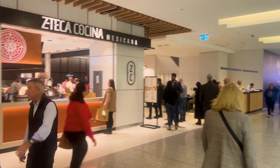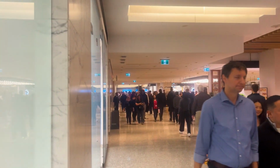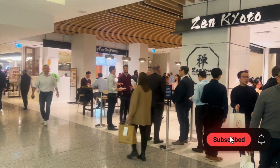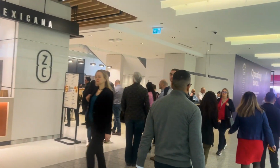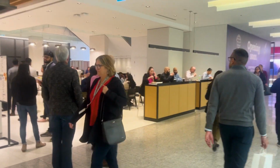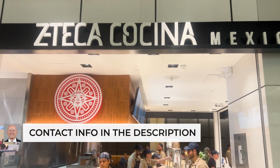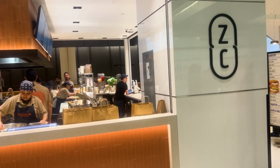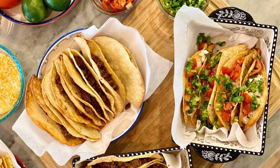As you can see by the amount of people, it's a very active area. People connecting all over the downtown area. Offices and businesses come down here to have lunch and explore the area. We have a Zetka Cocina Mexicana for some nice tacos. These guys are having fun here making tacos.